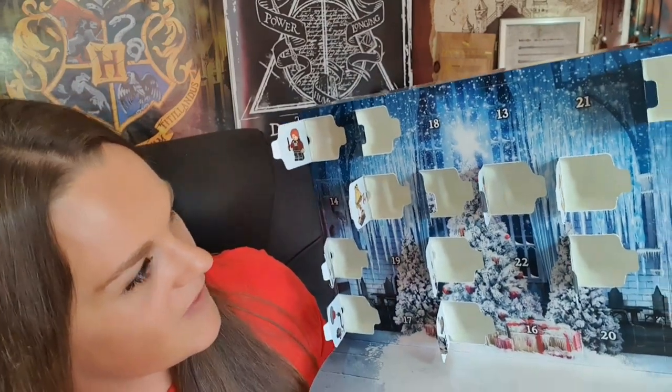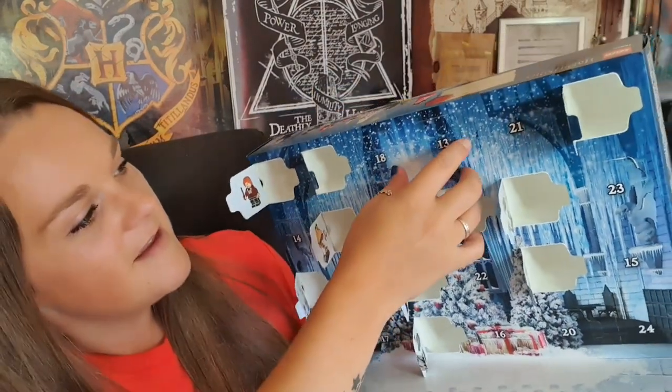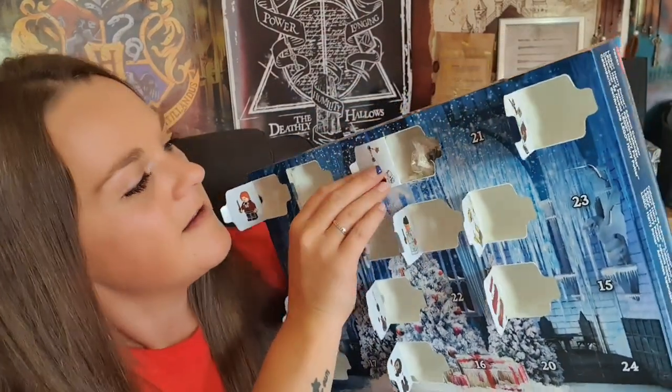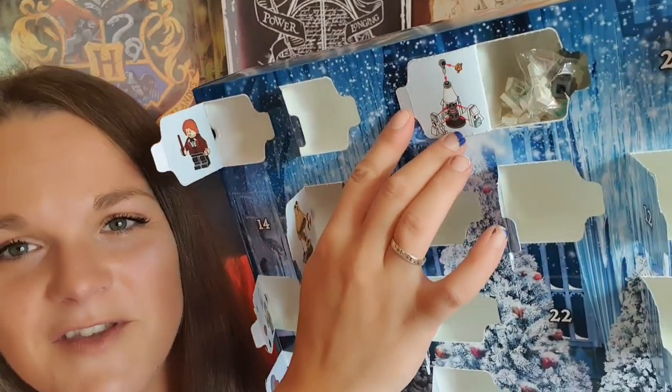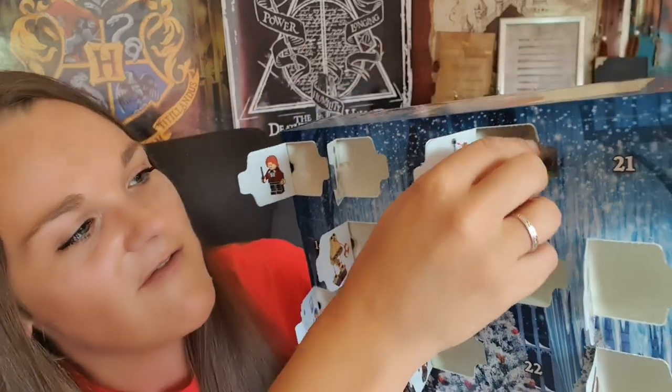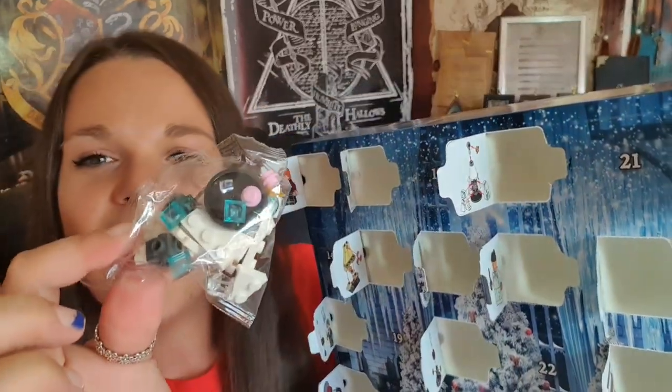Door number 13. There it is. Okay, it looks like a Christmas tree covered in snow. We've got a little star on the top there. Let's build the Christmas tree.